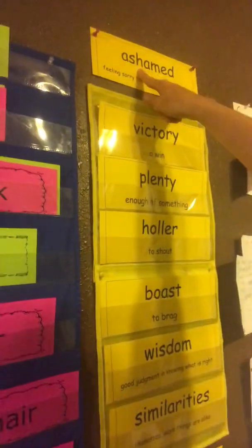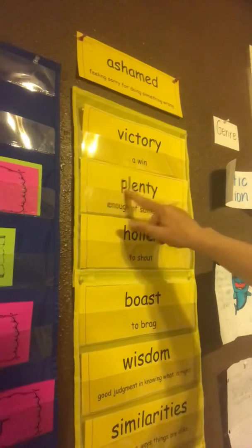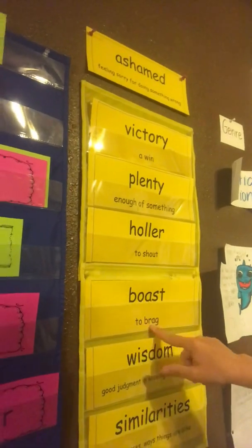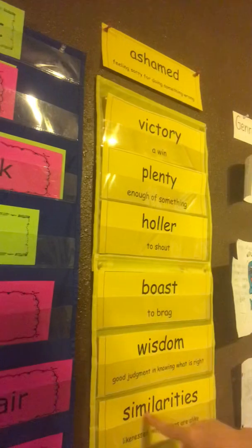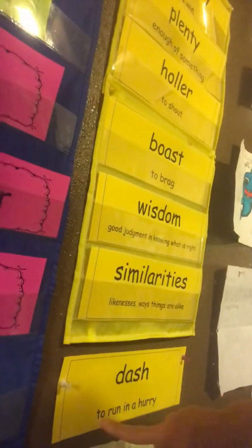We have ashamed, feeling sorry for doing something wrong. Victory, a win. Plenty, enough of something. Holler, to shout. Boast, to brag. Wisdom, good judgment in knowing what is right. Similarities, likeness, ways things are alike. And last one is dash, to run in a hurry.